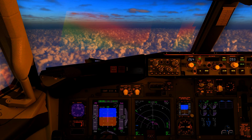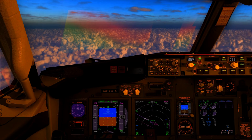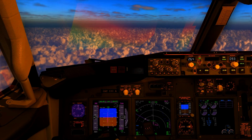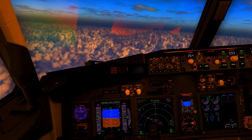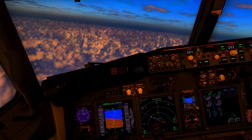Love the sounds, love the new textures of the aircraft. It's very nice, and we get to fly all different series of the NG. Passing through 14,003, we'll see how the aircraft fares with the VNAV as well, as we now leave Kiev, and we're going to go to Mopar and then start that transition.